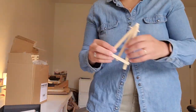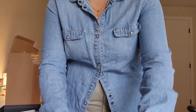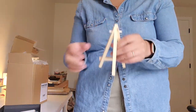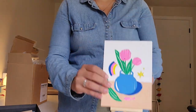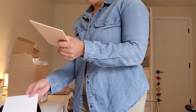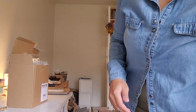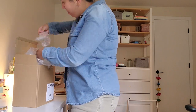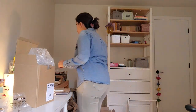These are canvas paintings using Posca pens, and they are so fun to make. I didn't end up taking them to the market because I didn't have a lot of booth space. And oh, this is my favorite, the tulips one, so nice. But anyways, I didn't end up taking them because I don't have enough booth space, as I was saying. I have to prioritize my sticker sheets and my die cut stickers, as well as my greeting cards.